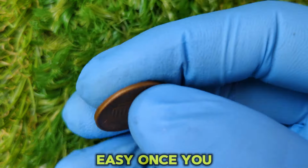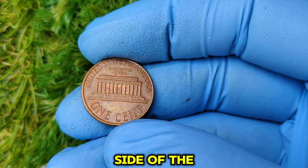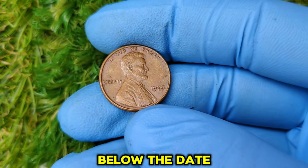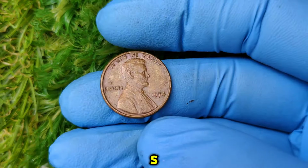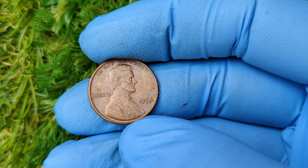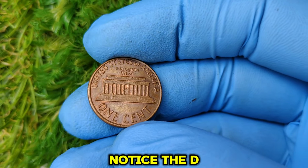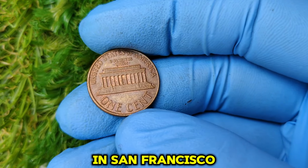It's actually quite easy once you know what to look for. First, you'll need to check the reverse side of the penny. There should be no mint mark, which, as we said before, is typically located below the date on most other pennies. If there's no D or S, you have yourself a 1974 no mint mark penny. For comparison, here's a look at some common pennies from 1974 with mint marks. Notice the D mint mark on the Denver coins and the S on those struck in San Francisco.